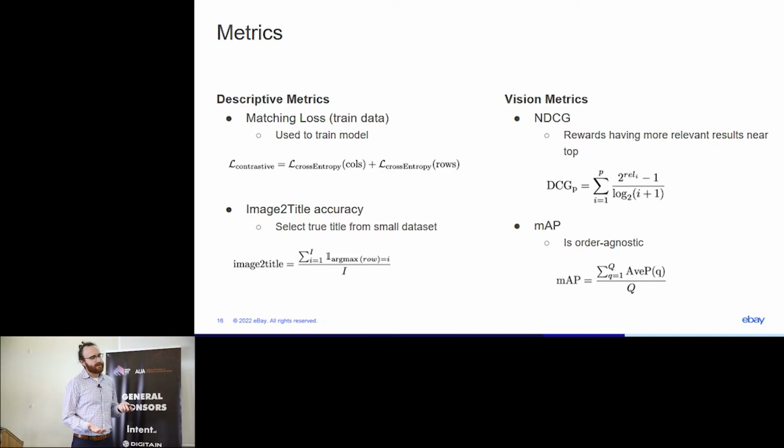So it's how well the image and title encodings play with one another. And on the other side, you have vision metrics, and these are supposed to be approximations of the downstream task of visual search. And we needed to have these before things could go into A/B tests just to make some claims that stuff was looking appropriate.